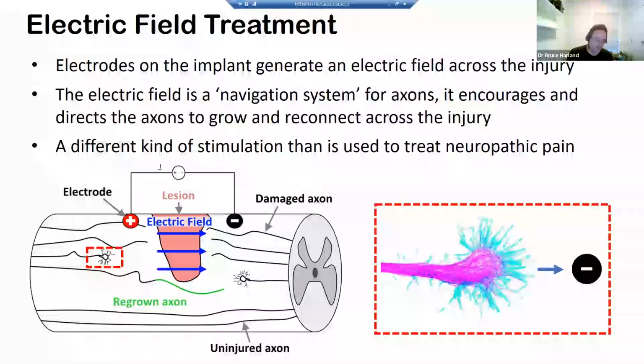I'll just mention quickly that we use a quite unusual type of electrical stimulation compared to other applications that are in use. This is a very slow, low frequency electric stimulation that's a lot more like direct current. The bottom left figure shows the idea of what we're trying to do, with electrodes either side to achieve an electric field. The red box, which is blown up on the right, shows the tip of a severed axon. When these axon tips come in contact with an electric field, a growth cone forms, this sort of enlarged bulb, and the growth cone helps the axon to grow towards the negative cathode electrode of the electric field.